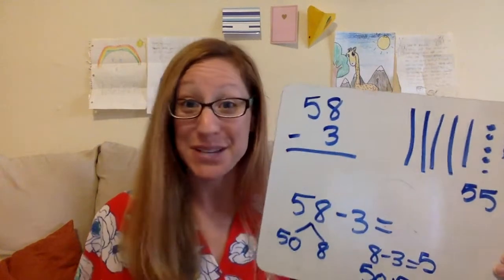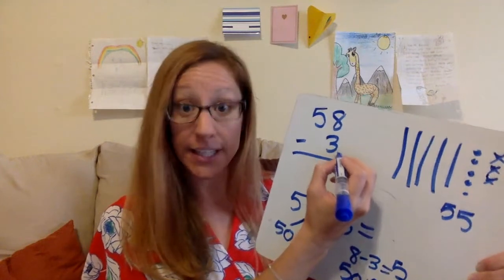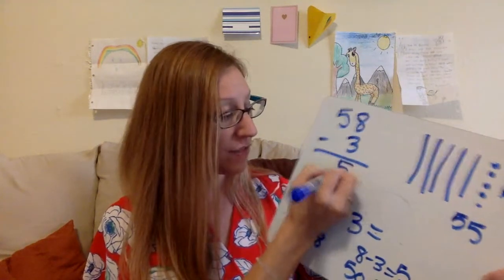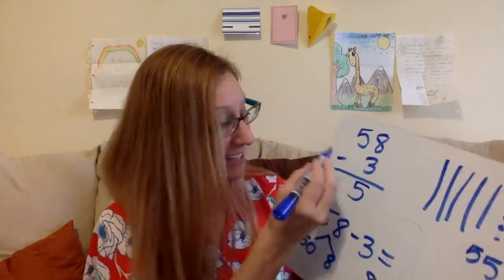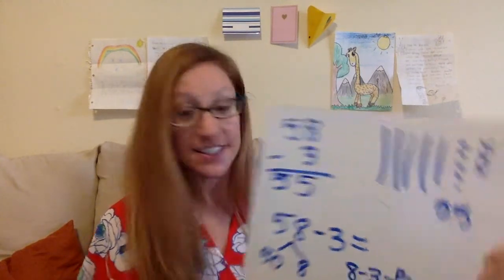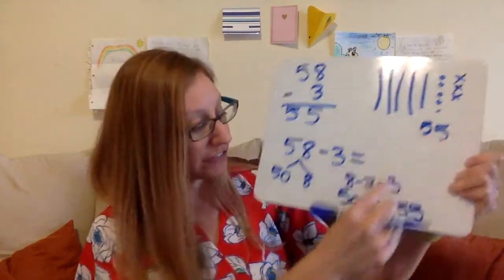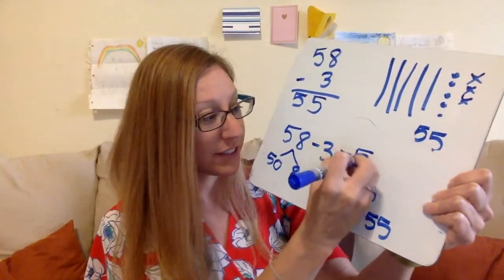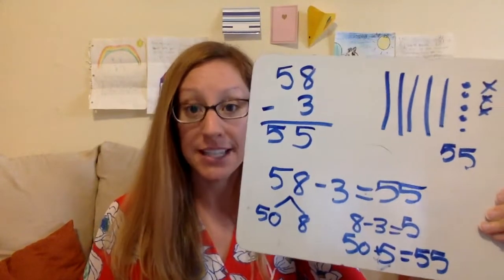And it's kind of the same thing subtracting vertically. So 8 minus 3 is 5. 5 tens minus no tens is 5 tens. So I come up with 55. Each way, 55, 55, 55. Oh, didn't fill in the answer here. Each way I came up with the same answer.